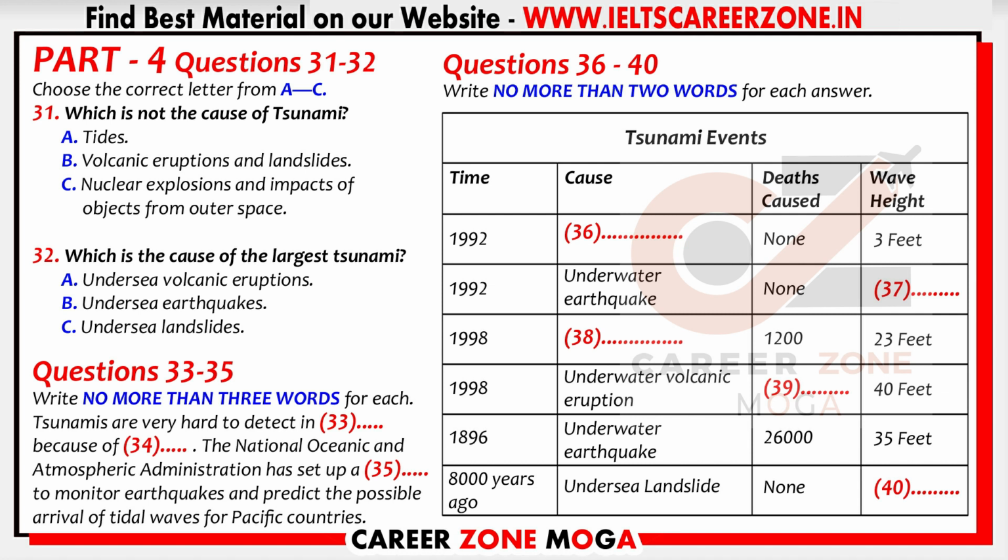The National Oceanic and Atmospheric Administration has set up a seismic detection system to monitor earthquakes and predict the possible arrival of tidal waves for Pacific countries. Buoys at sea can also detect water pressure changes that can indicate tsunamis moving through the ocean. But when tsunamis originate near the shore, there is often little chance to warn people. Let's look at some examples of tsunamis and their causes and effects.